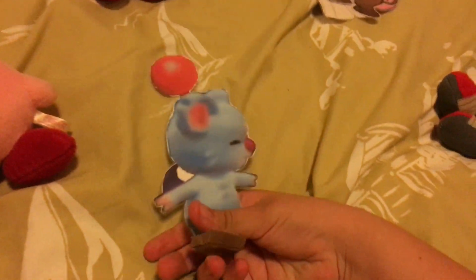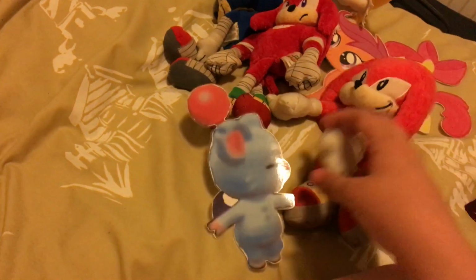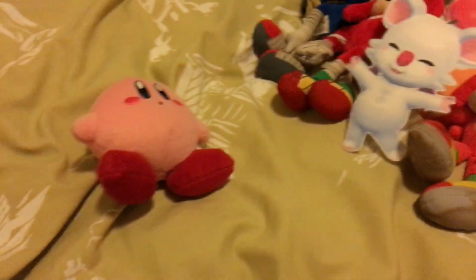I'll do it! Okay, now this is what I call a good trick. Okay, 1, 2, 3! Hold on. 1, 2, 3! Oh my god! I got it! Woo! Well done, Moogle! Thank you! Aww. Okay, and so... Go up, Kirby! Okay then, here we go!